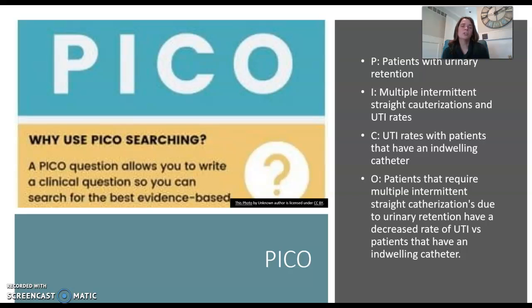So what they're going to do is form a PICO question, and then look for articles, make a presentation, and then record a presentation for their nurse residency graduation. So just working with the students with this, that's when my aha moment started. Just putting a PICO question together.